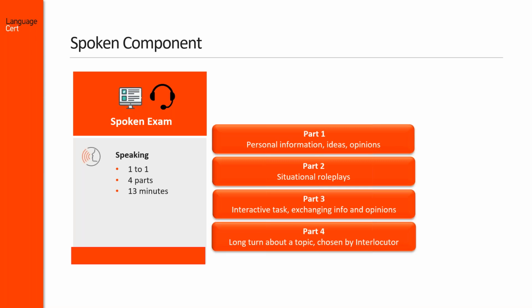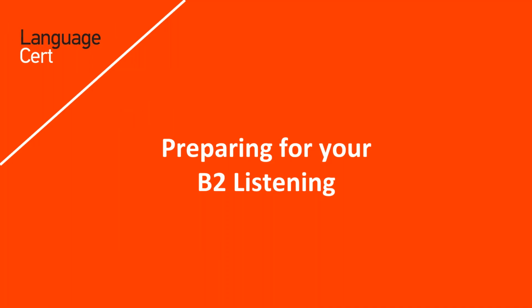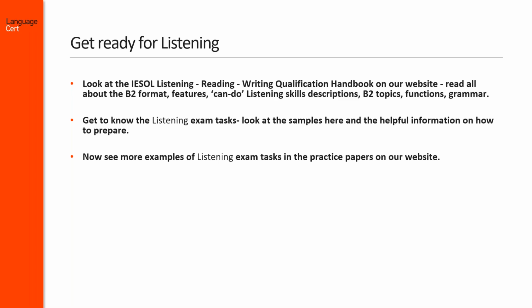Now, let's move on to looking at each part of your 4-skill exam and see how you can prepare. So we're going to look at listening first. You can get ready for listening by looking at the LanguageCert ESOL Listening, Reading, Writing Qualification Handbook. This is on our website, and you'll be able to read about the format of B2, features, can-do listening skills descriptions, the topics, functions, and grammar.